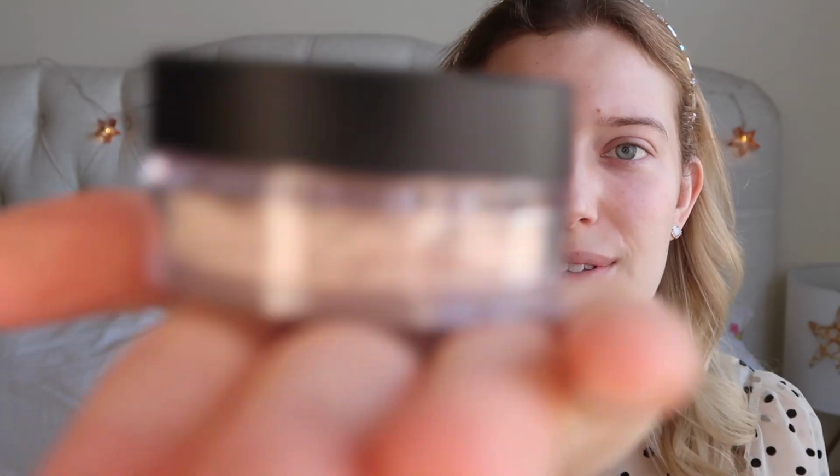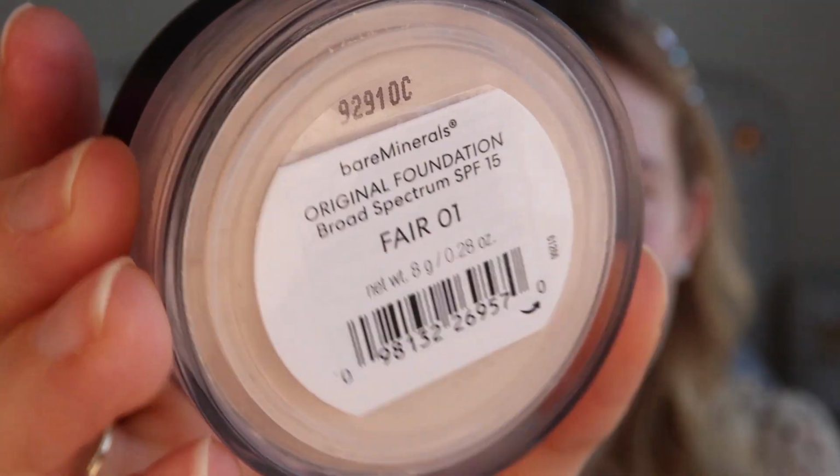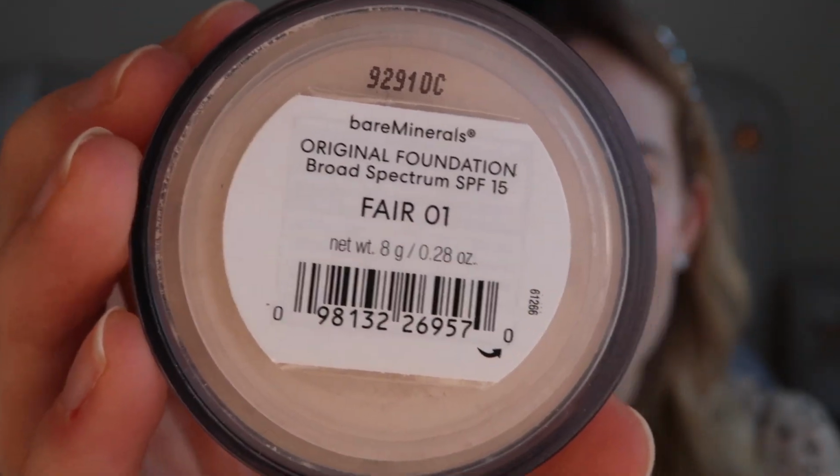It's funny. So this is it. I'll just show you close up. And the shade that I have is Fair 01. Which I just find so funny because yes, I know that I'm pale, and when the girl in Sephora was helping me pick out my shade, I was like, yeah, I'm so pale, what shade am I? And she's like, Fair 01. And I was like, of course. Maybe I'll get tan this summer.